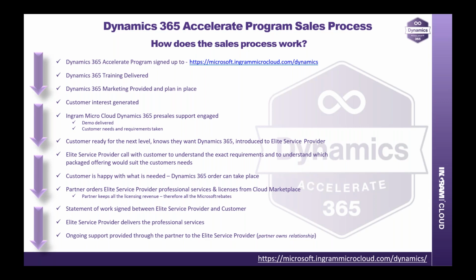Then we can help you in the pre-sales area, where we work closely to demonstrate the Dynamics products to you. We can even provide customer requirements from a pre-sales perspective. Requirements are taken, and then we do a bit of a discovery session with them to understand and assess the requirement. What exactly are they looking for? What kind of licensing are they looking for? And then once the customer is ready for the next level, we bring in our elite service provider.